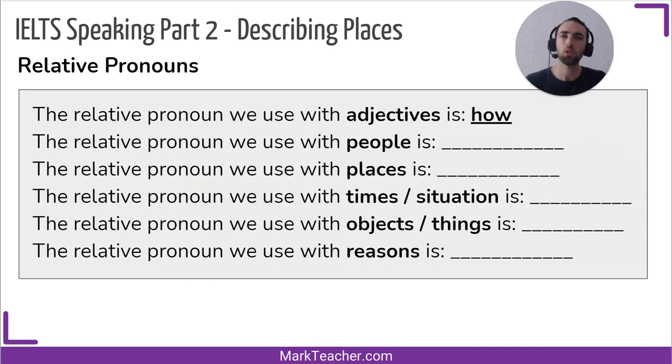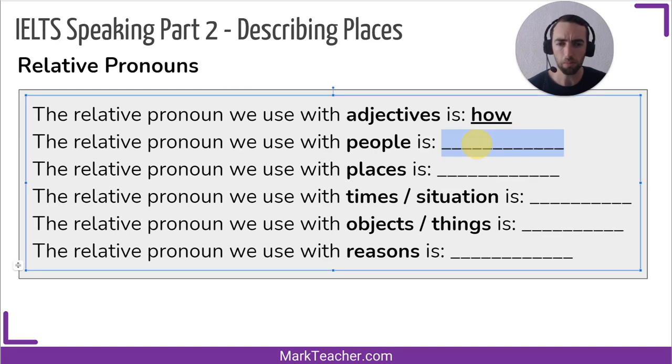So we used adjectives with how. That's just one relative pronoun. There are many more. Relative pronouns are often question words. So which question word or relative pronoun do we use with people?